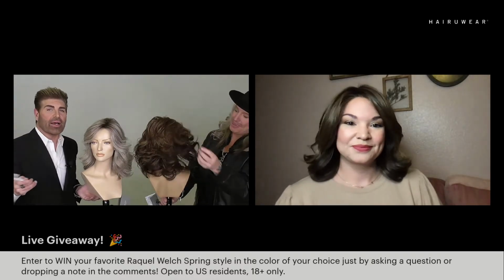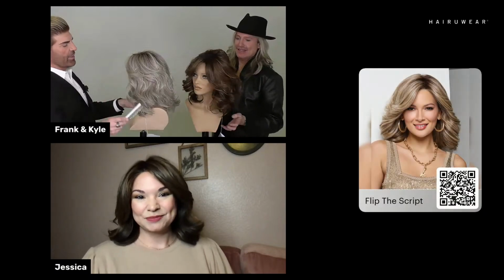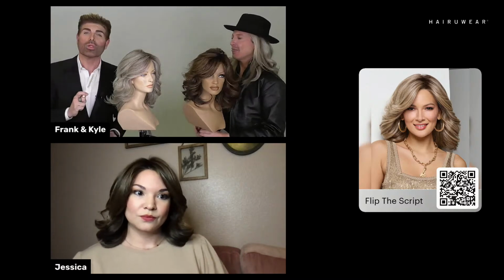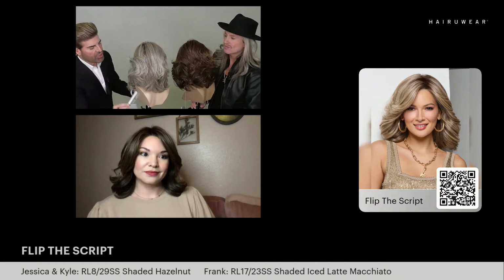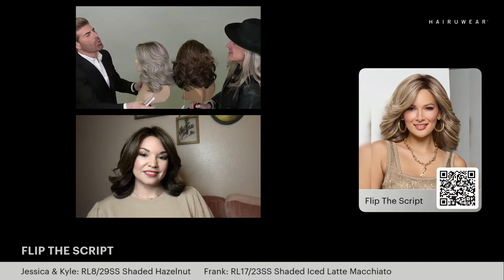If you were looking at the butterfly cut or thinking about cutting your hair into a butterfly cut, you don't have to because you have this now. And this, again, as we were saying, is Flip the Script. I'm showing Flip the Script in the RL 1723SS, which is the shaded iced latte macchiato. So that is a very controlled, cool toned, kind of beigey highlighted color with just, I would almost say, some light smoke lowlights in there.